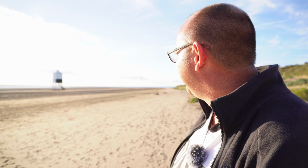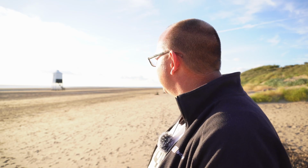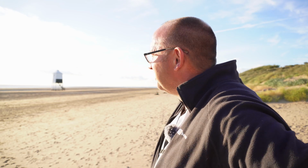And we're back at the lighthouse. Let me just try and put it in shot for you slightly. There we go. So we're back at Burnham on Sea Lighthouse for the sunset, and it looks quite nice. We've got a few fluffy clouds, as long as they don't burn off in the sky. So it's obviously promising, but there's no water. Water's back over into Wales, I think.